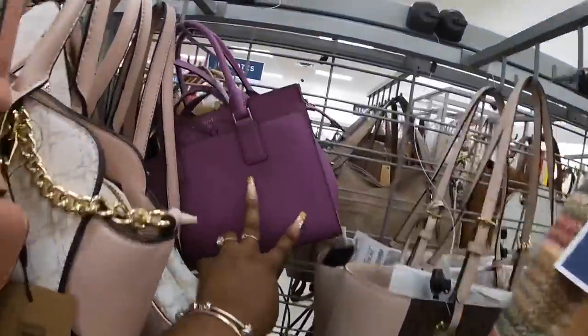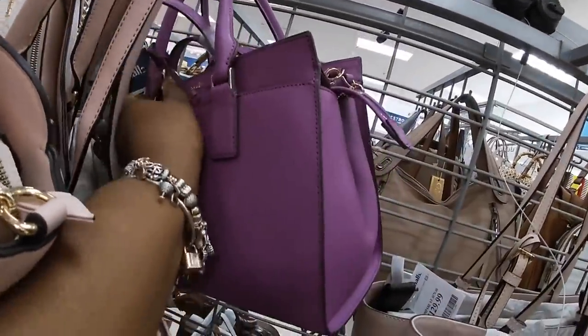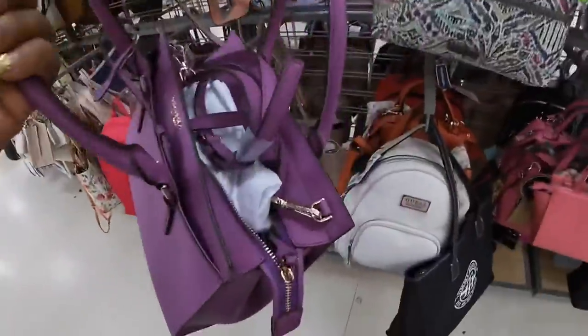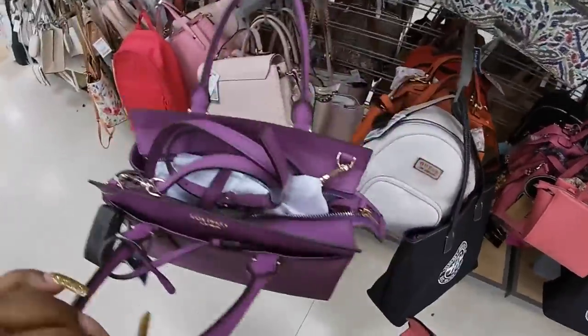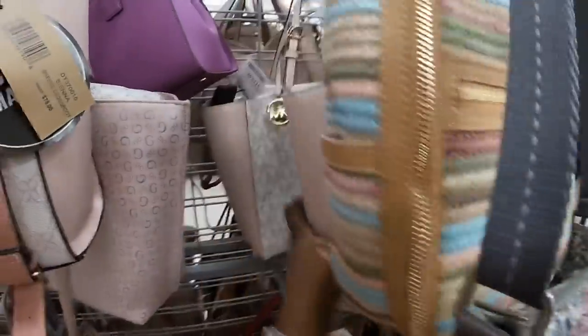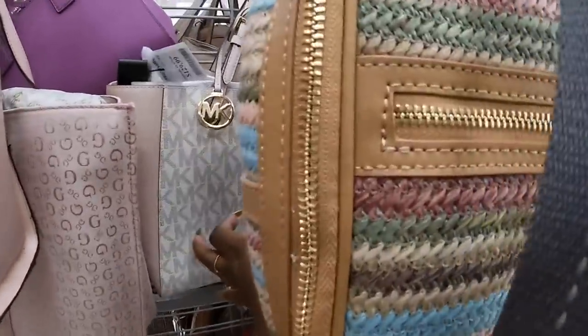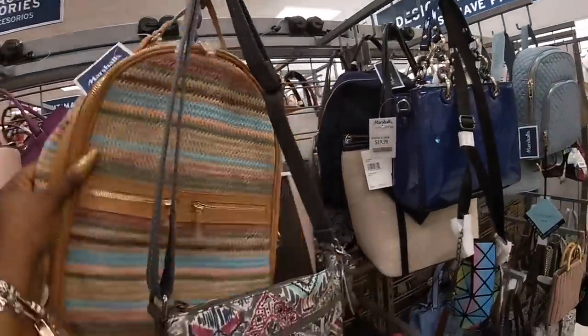Oh, look at this pretty purple. Kate Spade, that's pretty. See, can I get it out? Yeah. This one is $100. MK $129, and they also have it in the bright with the blush. Some color combos. This one is $30.